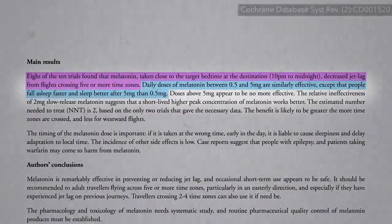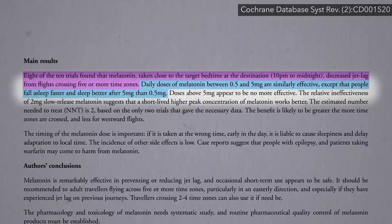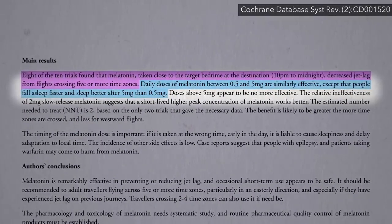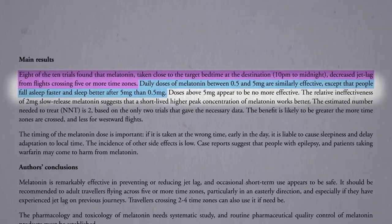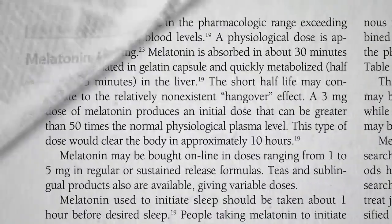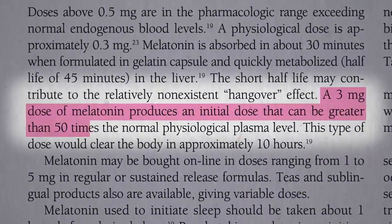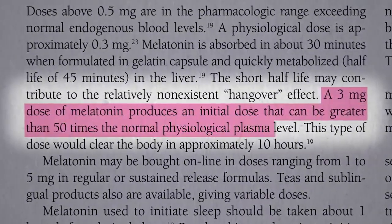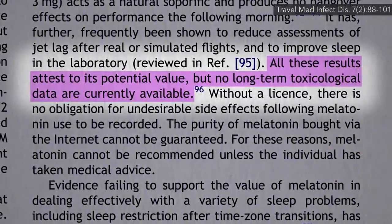Dose-wise, taking between 0.5 and 5 milligrams seems to be similarly effective in terms of helping with jet lag symptoms, but the higher dose does seem to have more of a sleeping pill type effect, which appears to plateau at about 5 milligrams. But those are massive doses. Even just taking a 3 milligram dose produces levels in the bloodstream 50 times higher than normal nightly levels. Yeah, it works, but we don't know how safe that is.